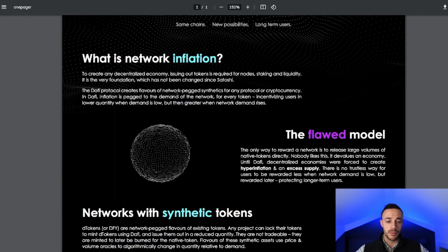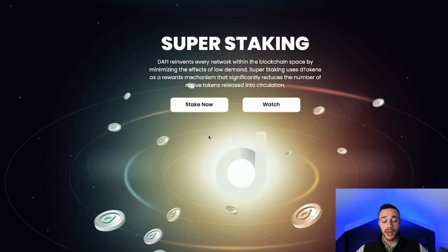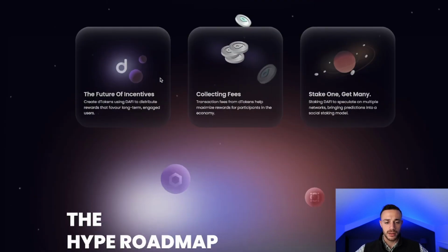So it's a very interesting model they are using, and we'll be getting into the partnerships of the projects. Very big projects are utilizing Dafi already, and it is expected that more projects go ahead and adopt this technology as well. Now moving on, we already talked about the incentivization structure that Dafi uses, how any project can create D tokens. Let's talk about fees.